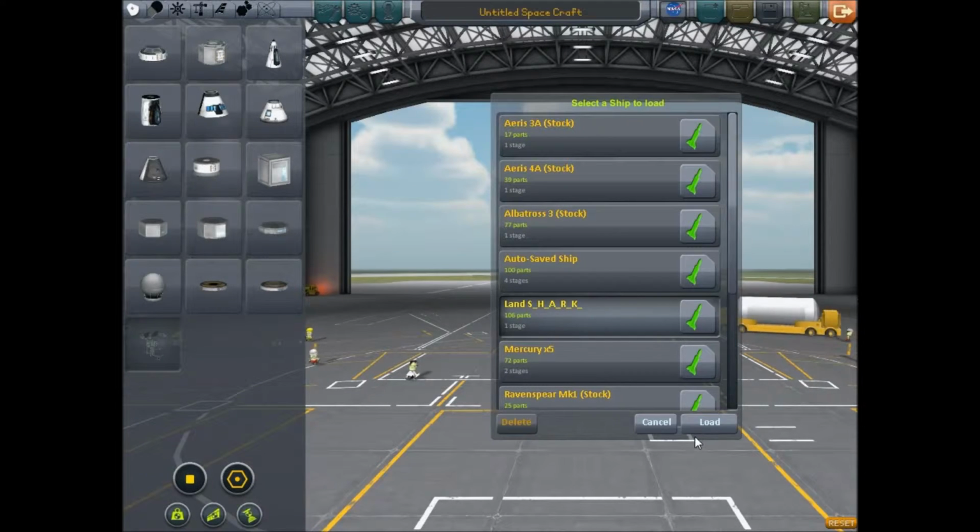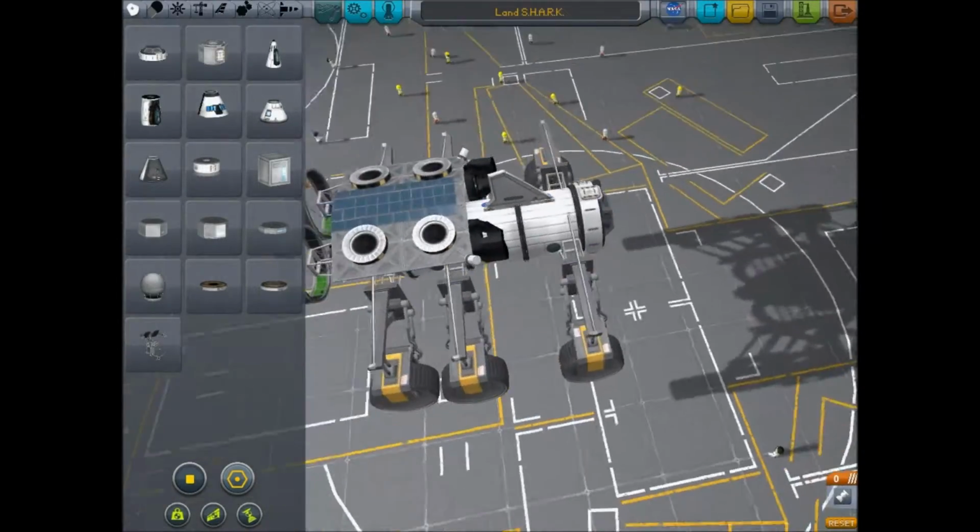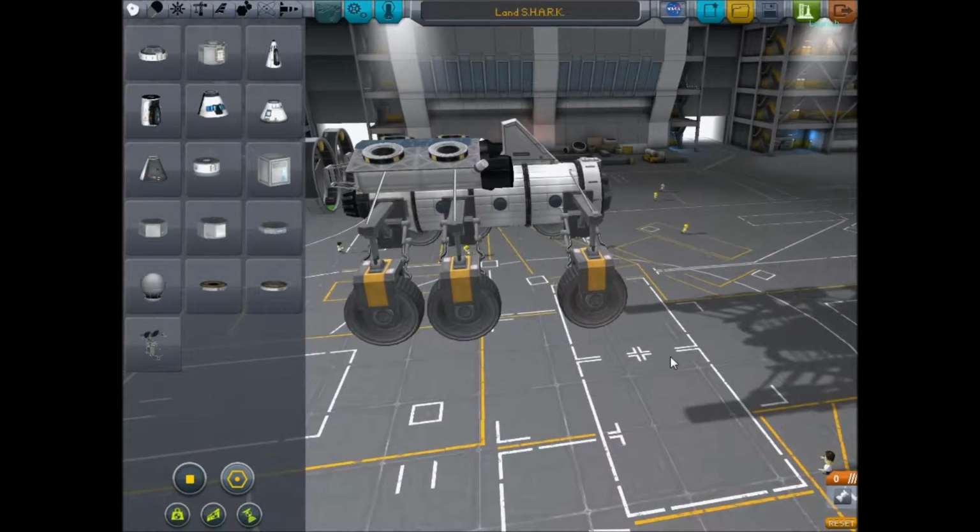So the first one we're going to look at is the Landshark here. It's his little moon rover. Look at it, it's so cute. It doesn't go very fast, but that's okay. We still love it anyway. I'm just going to take it for a bit of a spin here.